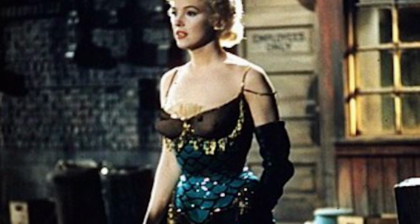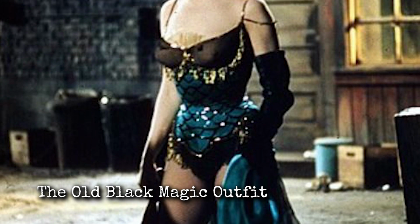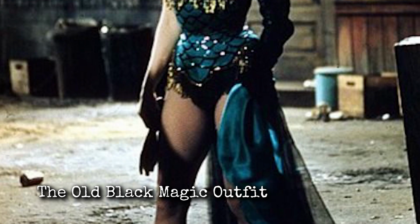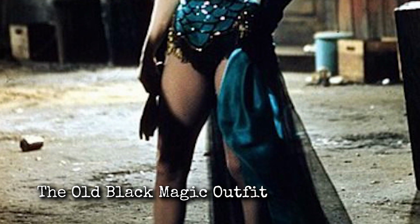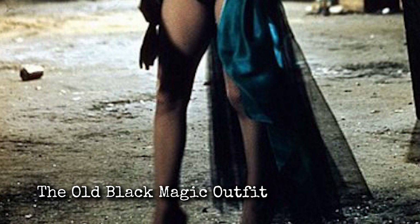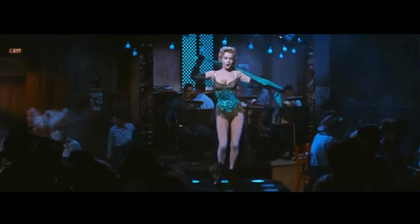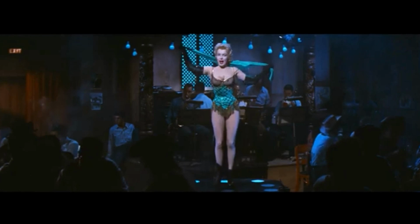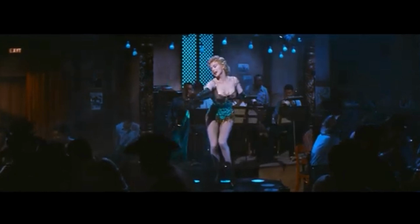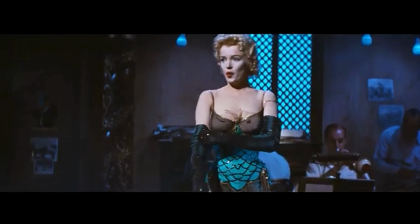And the last dress is the old Black Magic outfit. And for this last outfit, we have the dress from the film Bus Stop, released in 1956. Marilyn Monroe wore a tiny green bodysuit covered in a fish scale pattern for this last outfit. They finished the garment with gold tassels, and it had a black tulle train. It was one of the most revealing dresses that Marilyn Monroe ever wore. It was a sultry and alluring image ideal for her saloon performance in the film.